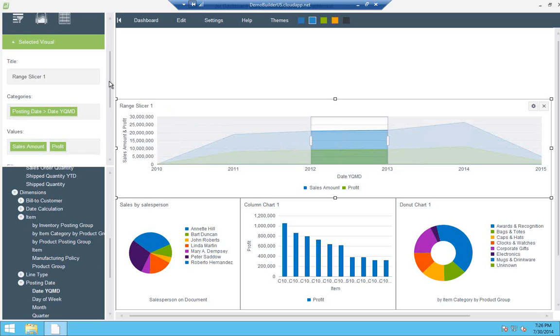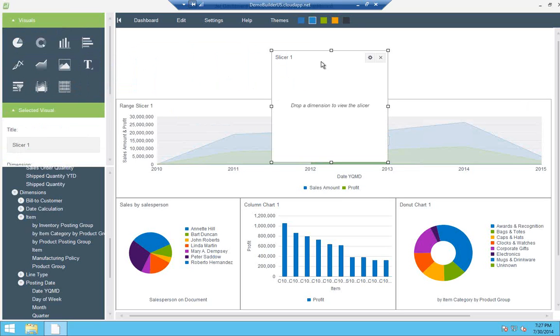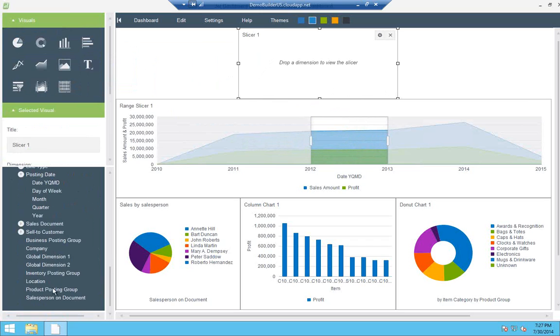So the next thing that we're going to do is add some filters. In order to add filters, all I'm going to do is go to this filter visual and pull that in up here at the top. I'm just going to line it up about right there. And from there, we can add any filters that we'd like. So if we'd like a company filter, I go down here to my company dimension and just drop that into the filters box.